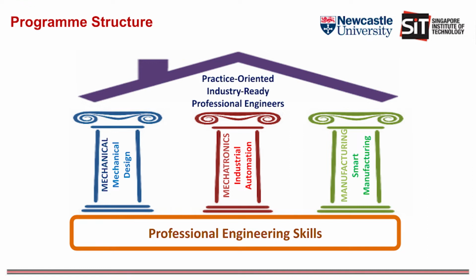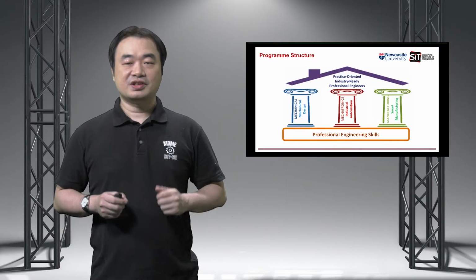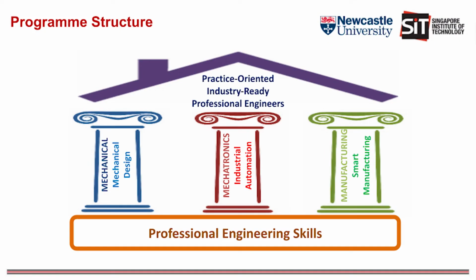In mechanical engineering, the focus is in mechanical design. In mechatronics, the focus is in industrial automation, while in manufacturing, the focus is in smart manufacturing. Ultimately, these three pillars of engineering knowledge support the roof of the building, which is essentially the graduates from the program who will become professional engineers that are practice-oriented and industry-ready.